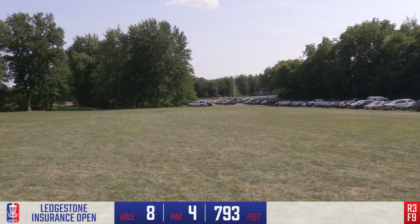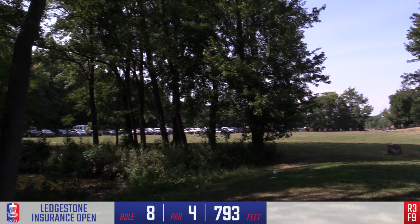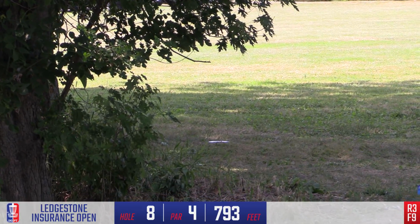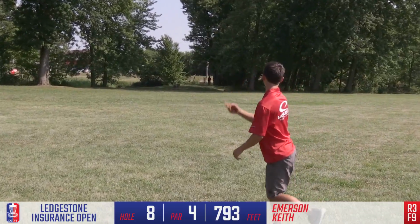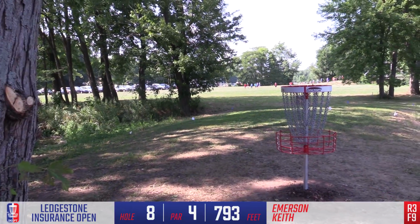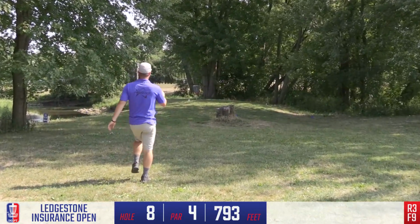And we see Austin kind of playing a little conservative, because there's out of bounds on the left-hand side and a little bit of a creek there. So he threw the forehand just to make sure he didn't throw into there. And it looks like Emerson is doing the same. This looks real good. Ooh, does not get the action off the ground. Leaves him just a little bit outside circle 1.